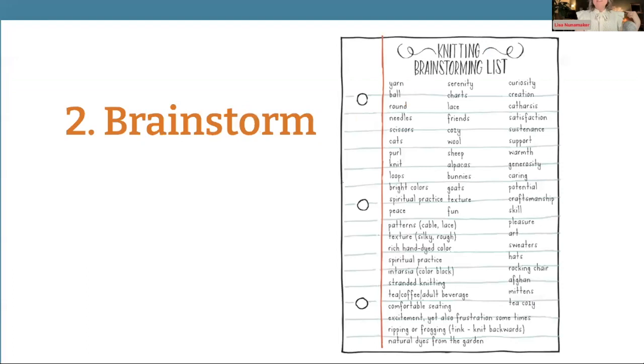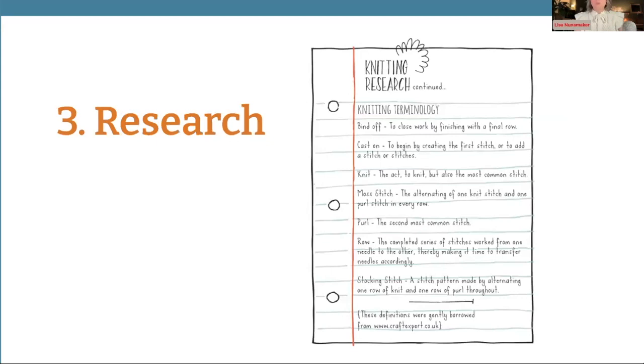So knitting, let's just say, and I think I did this with people online. I did this many years ago, and I actually did this with people online, I think it was Facebook maybe, and they helped me create these lists together. So we all brainstormed together. I had several sheets of knitting brainstorming lists, which is crazy. I did research on knitting. So here's my research list.